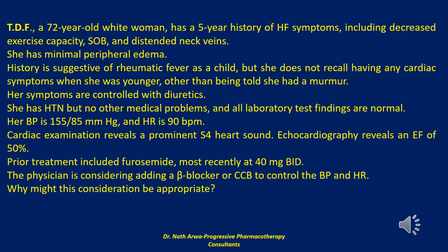The ACC, AHA, HFSA guidelines recommend a systolic blood pressure goal of below 130 mm of mercury in patients with heart failure with preserved left ventricular ejection fraction and persistent hypertension after management of fluid overload. Drugs that cause regression of left ventricular hypertrophy, e.g., ACE inhibitors, angiotensin II receptor blockers, or beta blockers, may also slow or reverse structural abnormalities associated with heart failure with preserved left ventricular ejection fraction.